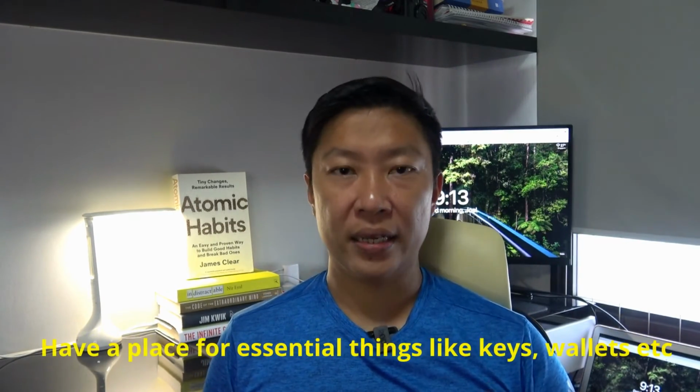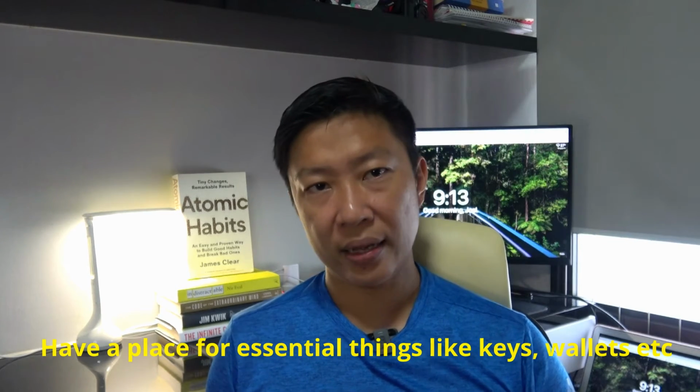Number 6 is to have a place for your small things like keys, wallets, and cards. Have you ever spent a lot of time finding your keys, wallet, and phone, etc.? One good tip to save time from finding those items is to have a house for them. It's also helpful to have the same place for these items so that you can easily grab them and spend less time looking for them.